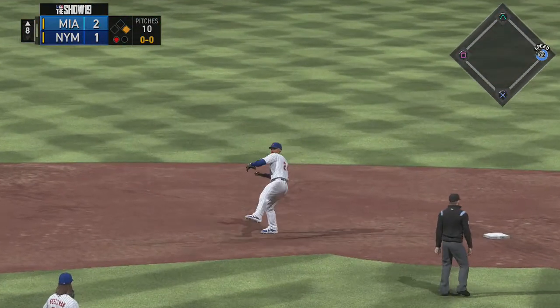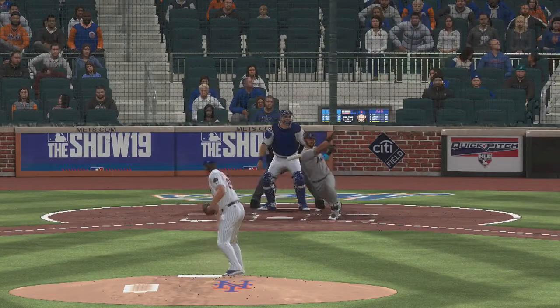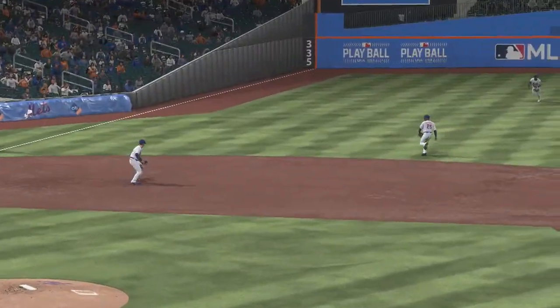Hey, he did an amazing job just to be able to get wood on this baseball and drive it through the infield. I mean, that pitch was executed perfectly. Breaking ball down below the zone. Nice job right there.